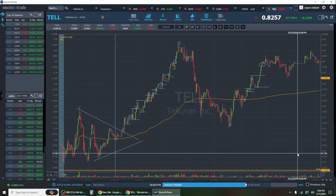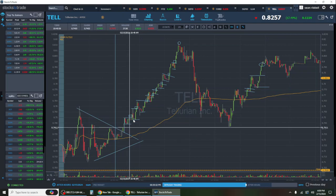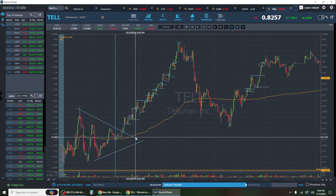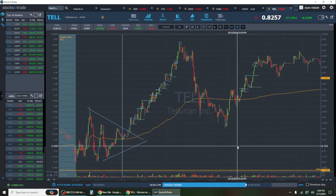All right. So the goal is trade stair steppers like normal before 10:30, but after 10:30 we wait for a failure and then we want to hop back in for the instant reload. All right. That's a pretty simple idea.